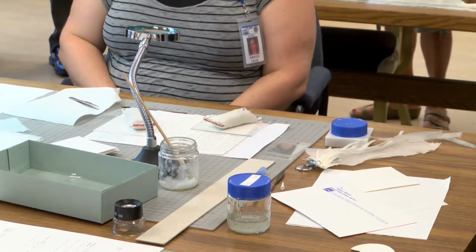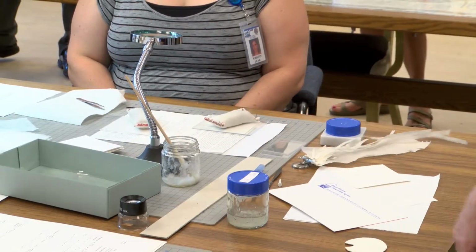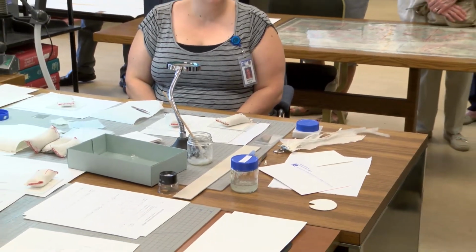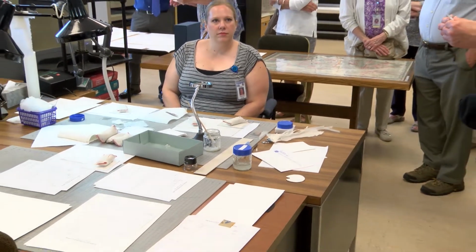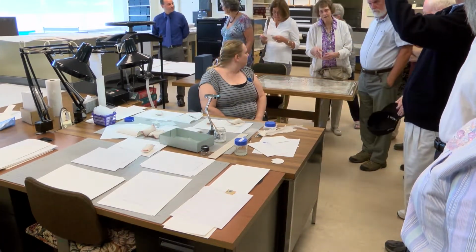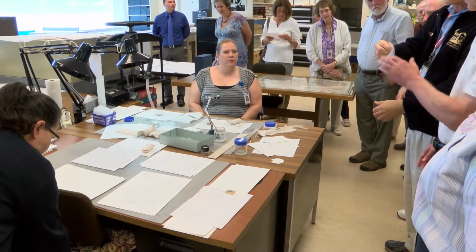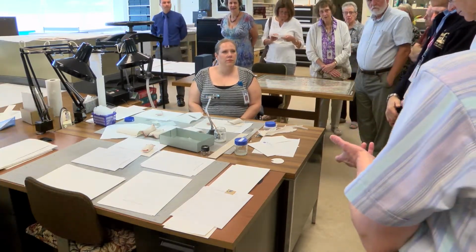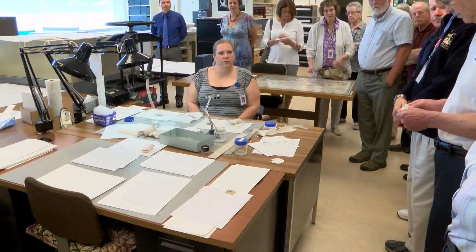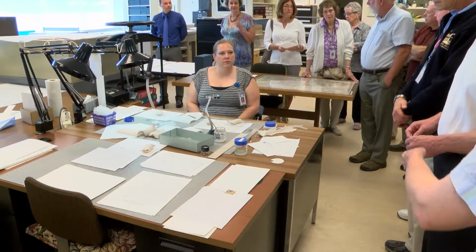You can make your own paste. Yes, we do. It's a wheat starch powder, and then we use distilled water, and mix it up and stir it. When we were young, we used to use flour and water. It's a similar idea, though we would not use flour. I cannot remember what the issue would be with flour for permanent conservation.